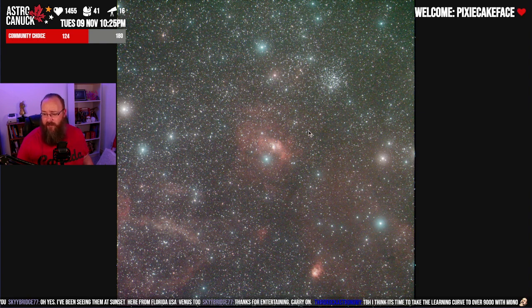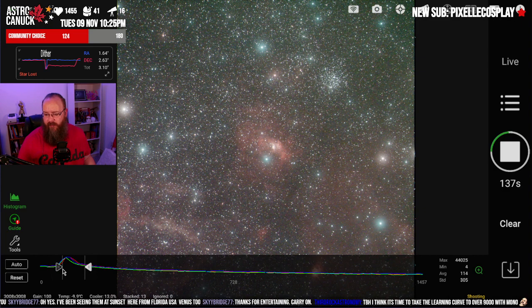There's so much more nebulosity around the Bubble Nebula than we've been able to see in recent images, at least in my images. I know other people have taken some fantastic shots of this region, but just from the light pollution, how much more nebulosity we're seeing, how much less light pollution we're fighting with here. And it looks like the guide star is disappearing.